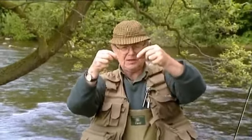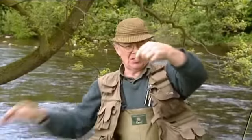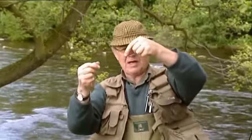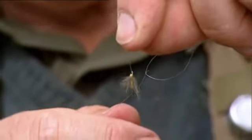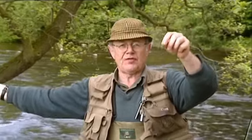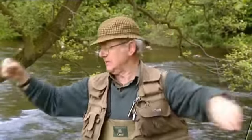Middle dropper, the equally famous partridge in orange. And on the top dropper, another very famous fly, the water hen bloa. This, some consider, is the famous trio. And I know many, many anglers who wouldn't go fishing in spring without these 3 on the cast.